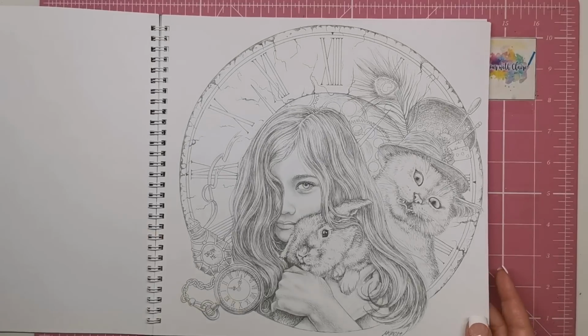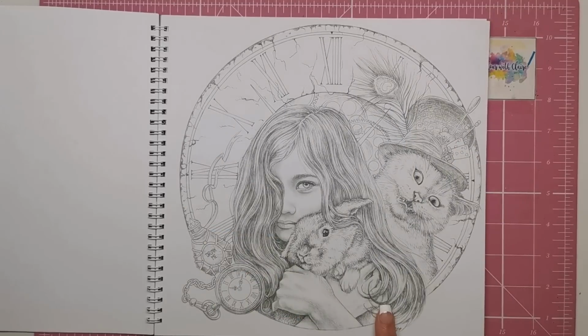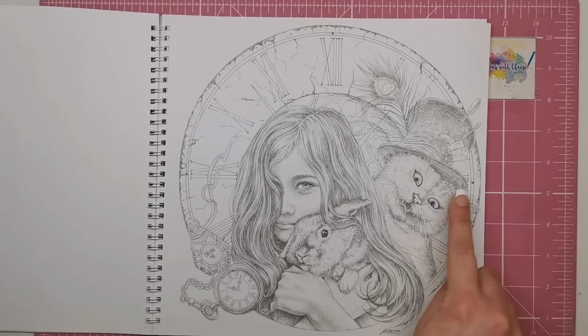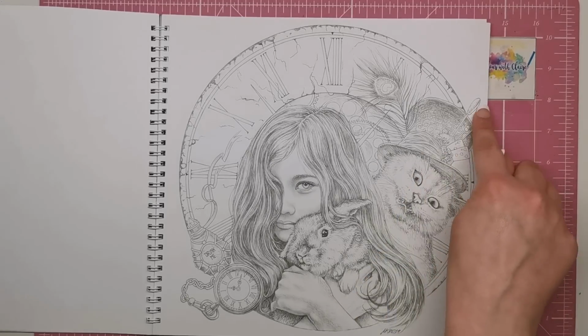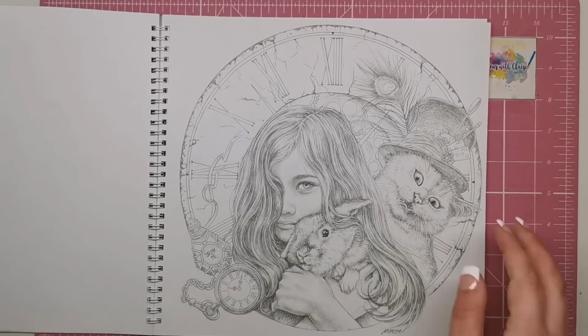We've then got this Alice in Wonderland inspired illustration. So we've got the big clock behind her here with the Roman numerals looking very old and cracked and broken. We've got the drink me bottle, we've got the rabbit, we've got the Cheshire cat. In the hat that the cat is wearing, we have some cards, some cotton reels, and some kind of knitting needle type things. And of course, we've got Alice herself.